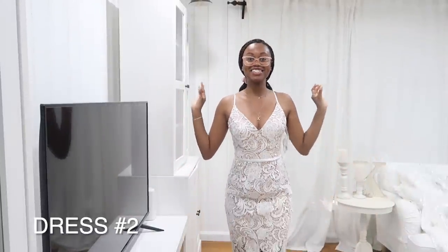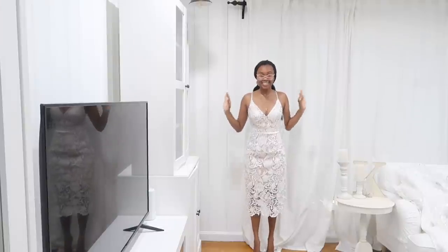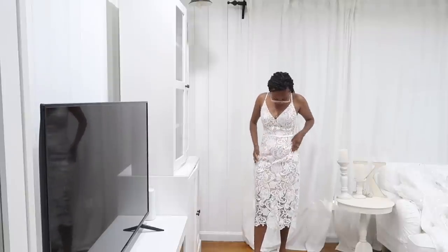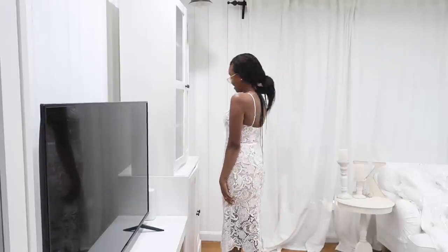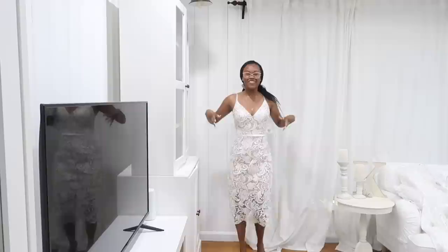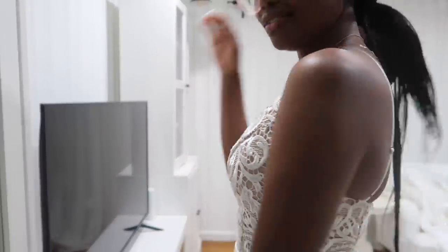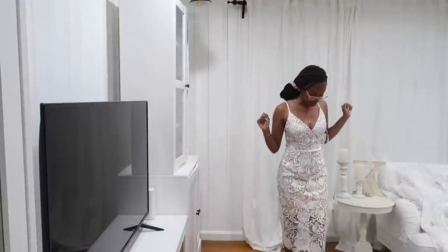Okay guys, this is dress number two. So it is quite cute. I love it. Like this little, I guess it's not really lace, but these little appliques on it and this white pattern on top is gorgeous. I really like that, and I love how it's fitting me perfectly right here. I feel really cinched, which is nice. Let me get a little closer so y'all can see the details on it. Yeah, I think this one is super duper cute, you guys.